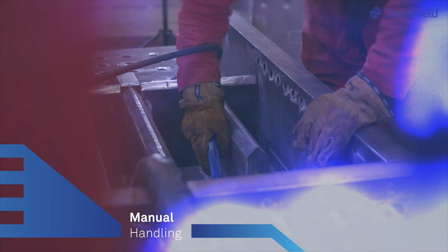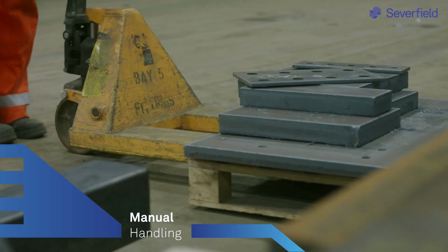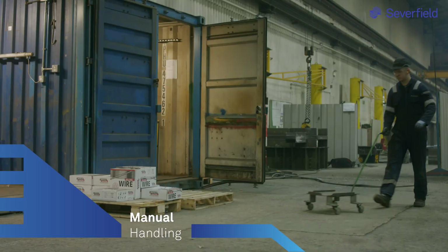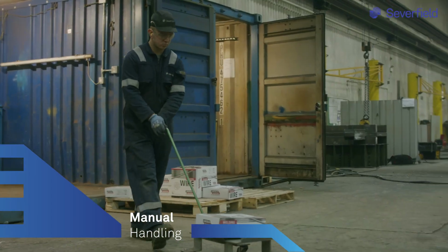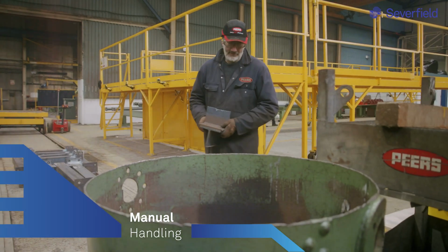Our operatives are provided with manual handling training. Wherever possible, avoid manual handling within your job by using mechanical aids provided. If manual handling is unavoidable, ensure you are using the correct lifting techniques at all times. Look for any trip hazards on your route and, if possible, tidy them up or seek assistance to make them safe.